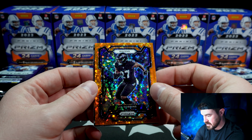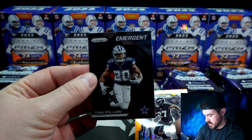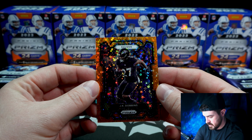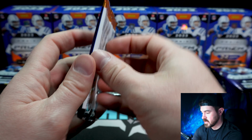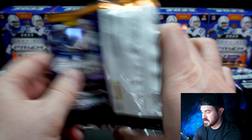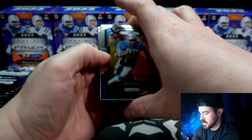J.K. Dobbins, heal up, buddy. And the emergent Tony Pollard. And this is gonna be your orange disco. I think those are really, really cool. Love those. It looks like you're gonna get one or two orange disco rookies, roughly, on average per box. That's not guaranteed, but from what I've seen, that's what it looks like people have been getting.